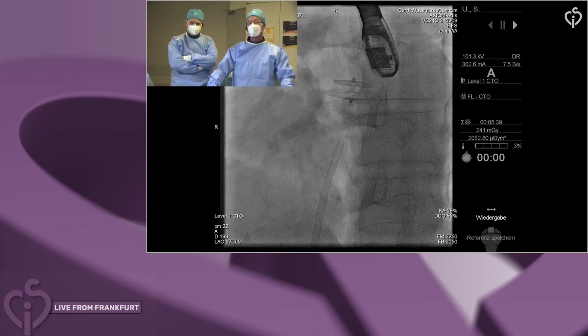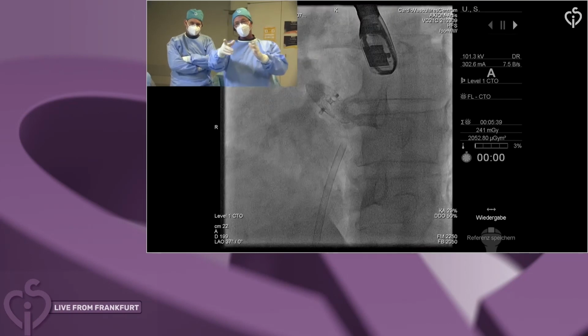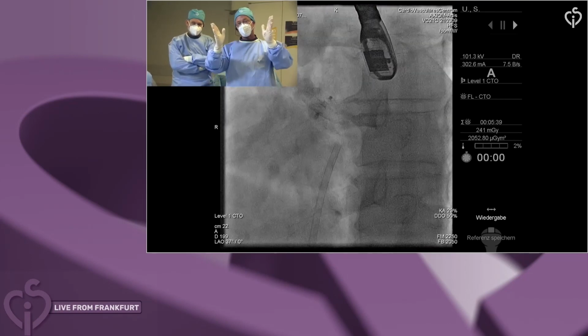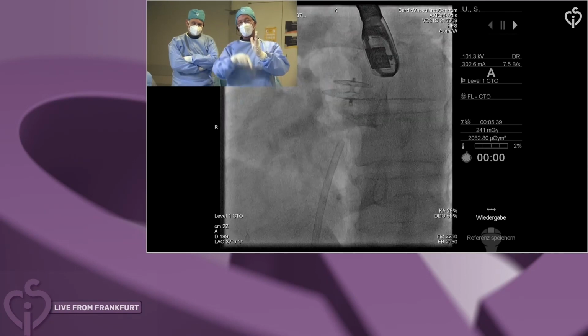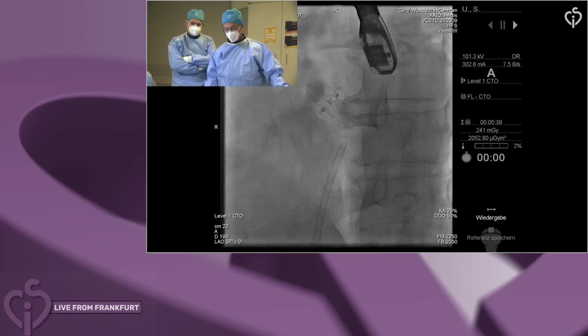But the most important is actually when you use a bigger device. In this case here, it will be spread up. You have a big distance between the two umbrellas, and then you have flow in between. So that is the most important reason.